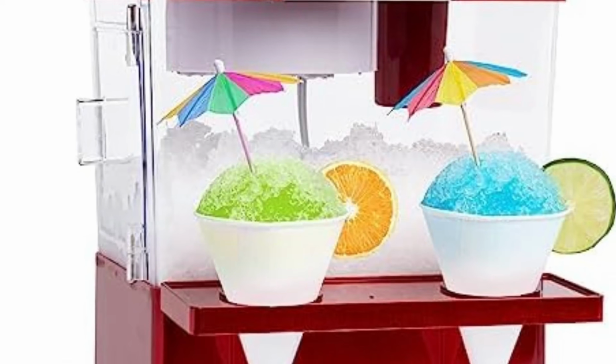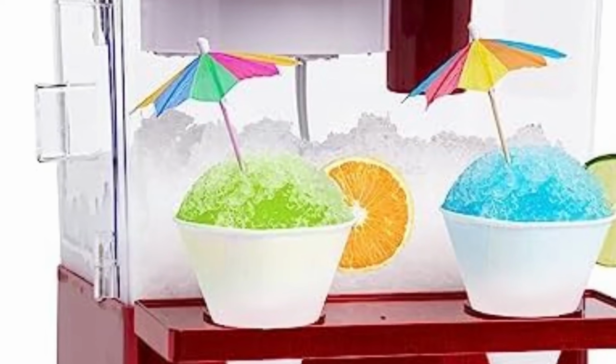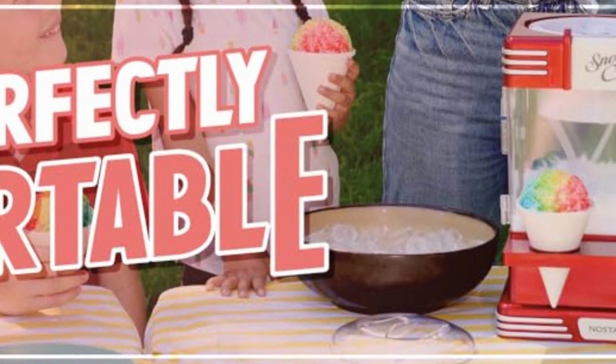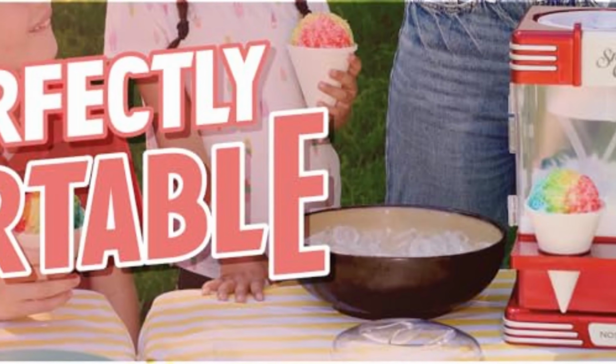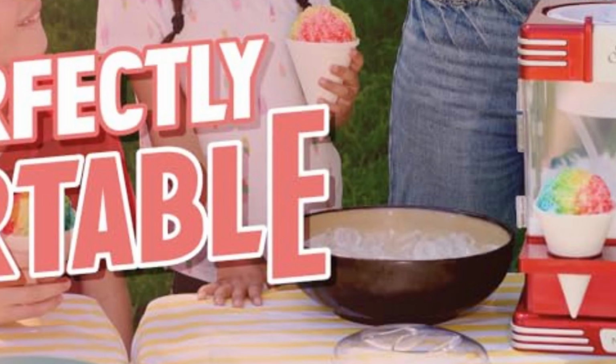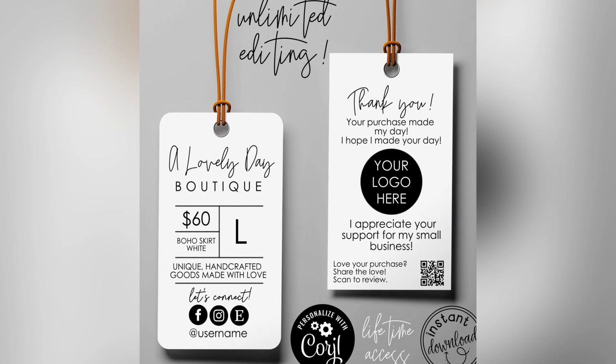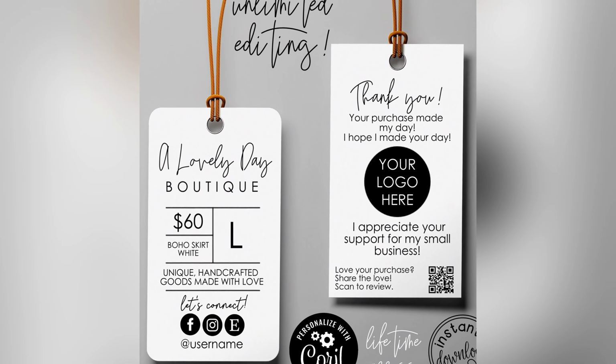breaking the bank. Coming in at number 5, Nostalgia Snow Cone Shaved Ice Machine. Halfway through the list, we've got the Nostalgia Snow Cone Shaved Ice Machine at number 5. This retro-inspired machine can make up to 20 icy treats per batch, thanks to its 32-ounce ice capacity. It's priced around $50 to $60 and comes with reusable cups and a scoop, adding some value.